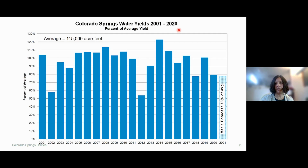So what does that mean for us? Well, part of what my team does is yield forecast, and we do that each month from February through June, looking at not just snowpack, but also streamflow forecasts, and we basically compare that to previous similar years as one way. We also will do a mathematical regression as we do two different forecasts and just try to predict what we think we're going to get.